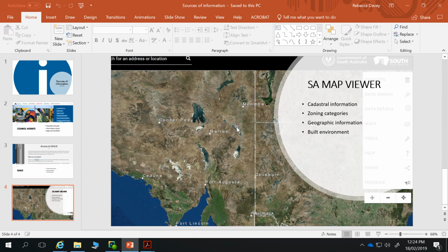So SA Map Viewer has all of that embedded, but it also has satellite images over the top, and we'll go on there and have a muck around with it soon. But it's also got all your stuff for the council, like your zoning categories, so you can get your zone information from there. A lot of geographic information such as topography, so you can bring up your topographic maps in there and see the slope of land, and then it's got all your built environment stuff like where SA Water pipelines run, where other services run, where sewage lines run as well.